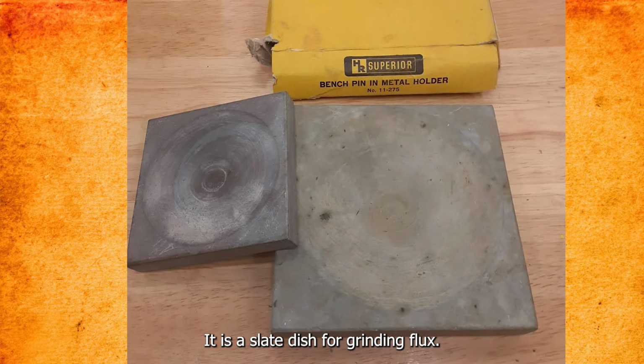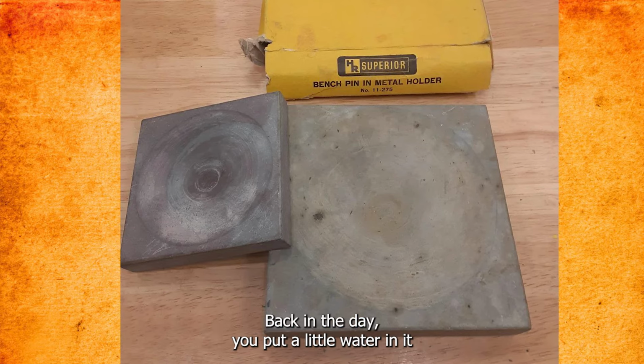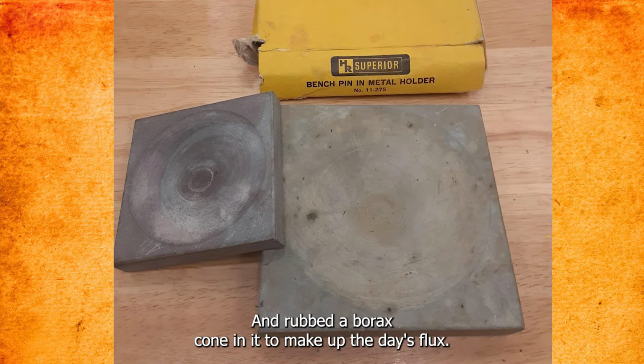It is a slate dish for grinding flux. Back in the day, you put a little water in it and rubbed a borax cone in it to make up the day's flux.